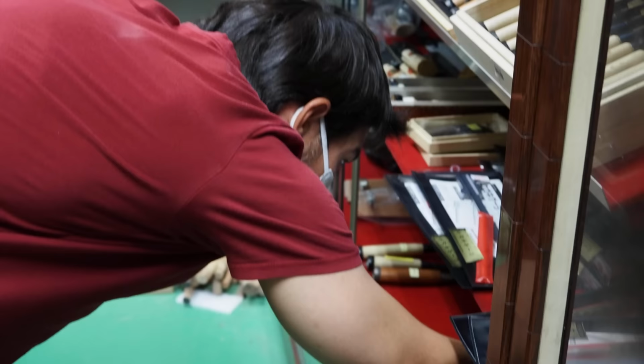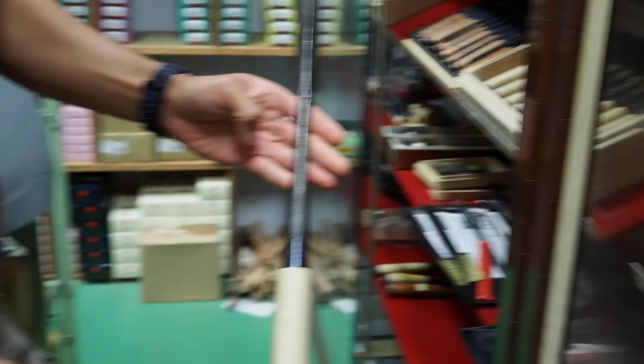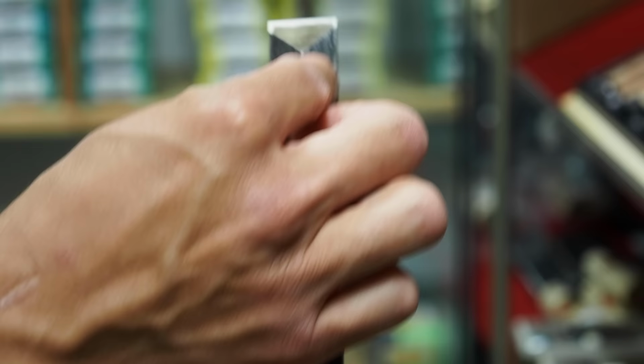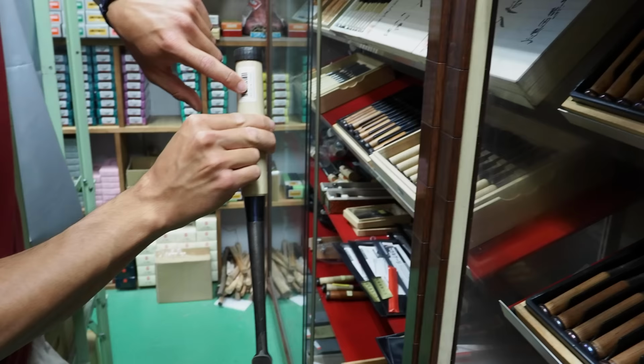Here's a nayanomi. You have that pattern in steel. It looks like wood grain. This is a beautiful one. This is more for dovetailing because it's got that chamfer on it. Kunike, third generation, old stock. Look at that price though. $1,400. So this is something that's pretty rare.